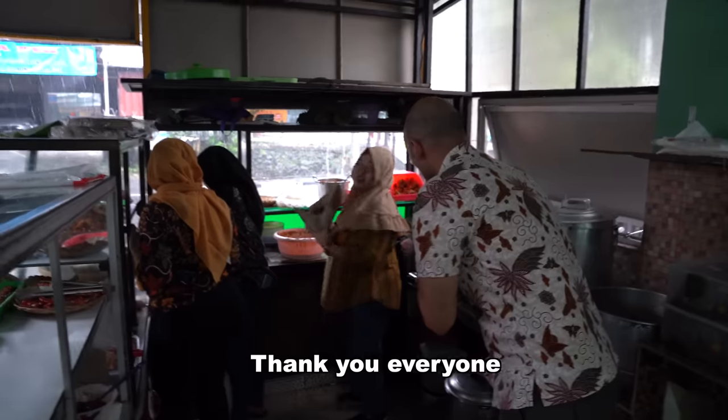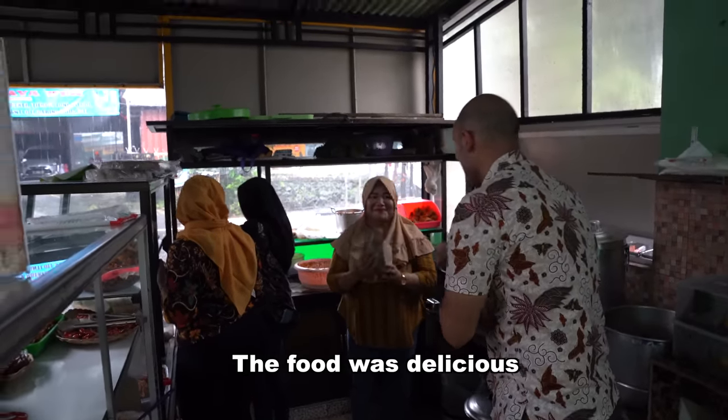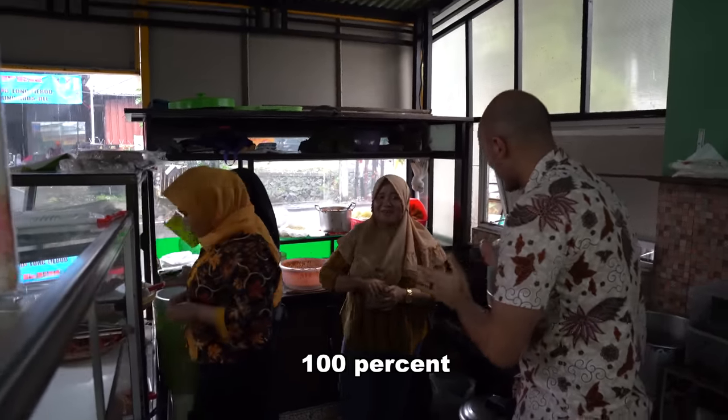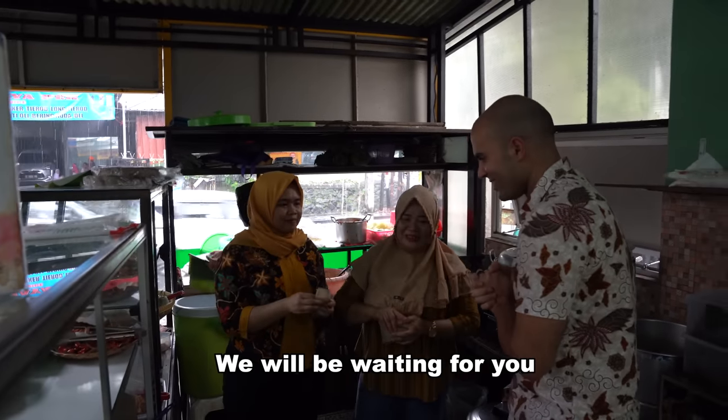Terima kasih banyak semua. Sama-sama. Makanan enak banget. Nanti kita makan lagi ya. 100%. Siap menunggu kedatangan kembali. Terima kasih ya. Sama-sama. Mari.